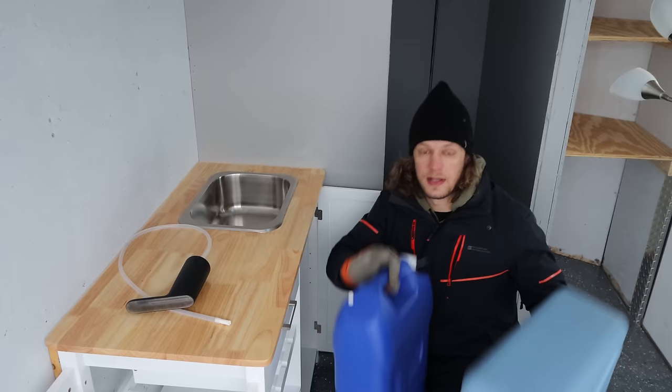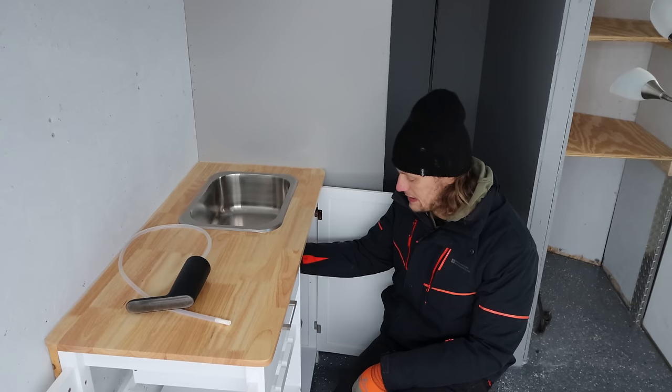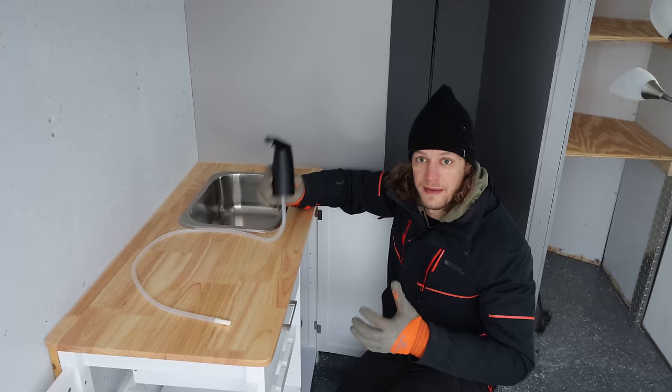These will both just sit right underneath the sink here. I don't have the plumbing for the drain for the sink yet, but that'll just drain right down into this gray water tank. And then I've got this little faucet thing. It's like a USB rechargeable. It's for those little 5 gallon jugs.